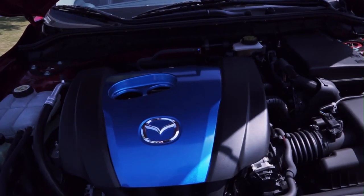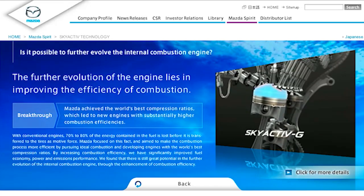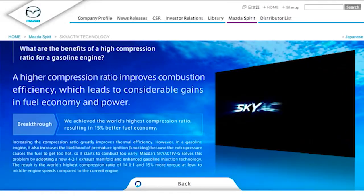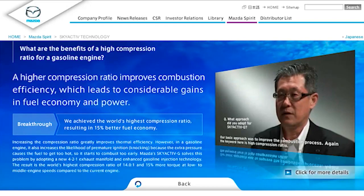So what's Skyactiv? Well, it's time to get super nerdy. Nerd time. Skyactiv is the world's first gasoline engine to achieve a high compression ratio of 14:1. So what the heck does that mean? For what it's worth, most gas engines today have a compression ratio of 10:1, or maybe if they're lucky, 12:1. So it's understood that if you can raise the compression ratio from, let's say, 10:1 to 15:1, you pick up approximately 9% gain in internal efficiency.